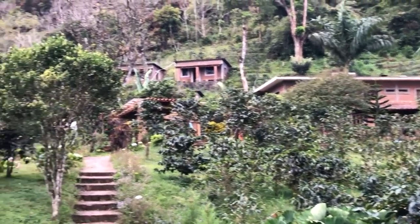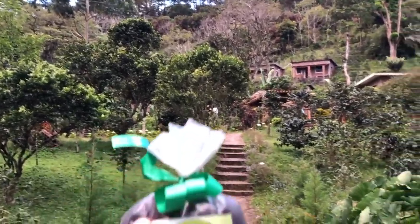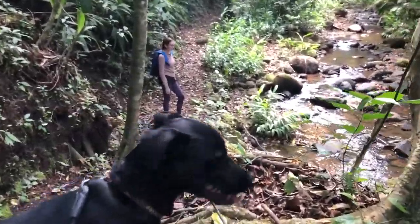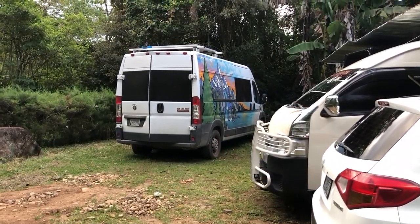Cheers. Delicious. We're gonna head to another finca and wait a little while to see if the tire patch worked. This place has some trails for the pets to get out and wander around. It's perfect for us. So I want to show you guys where we're staying right now.